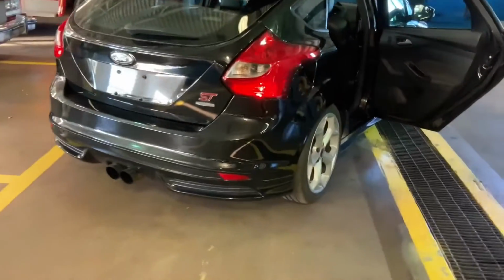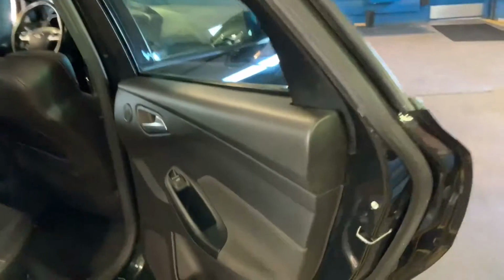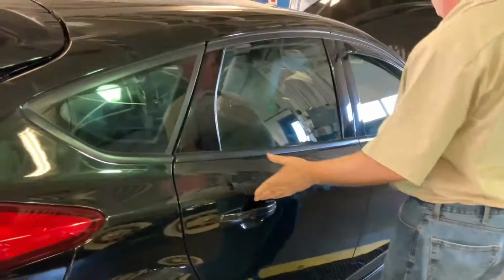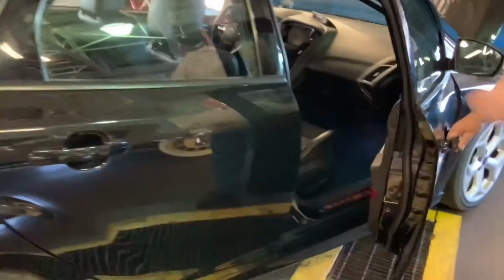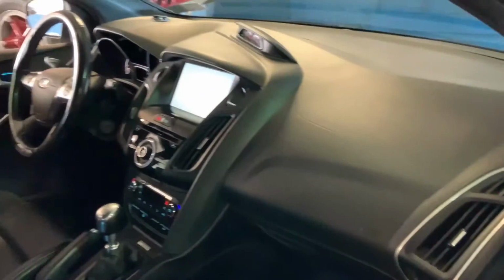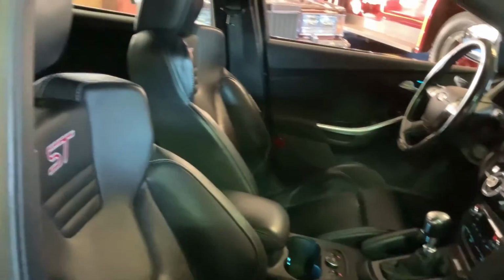All leather. Black or charcoal, whatever they call it, whatever Ford called it. I think it's charcoal. Beautiful condition. In the back, I'm not even sure it was ever used. Moonroof. This is a no-hit car. Runs fantastic. Optional Recaro leather seats. Six-speed transmission.